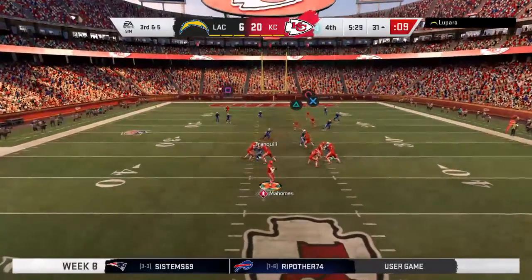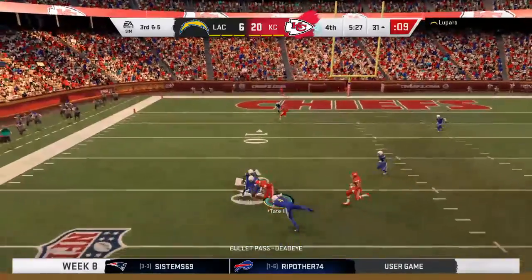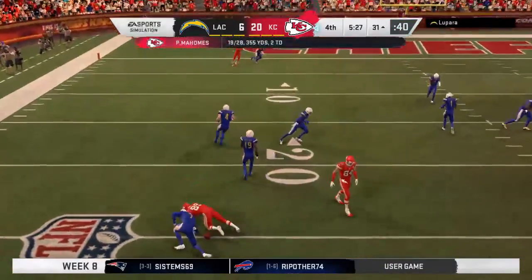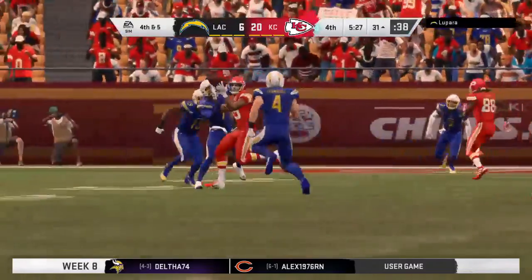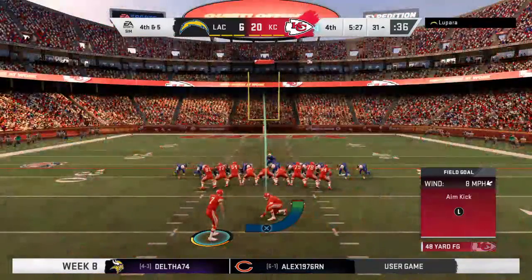From the gun, it's Mahomes. Oh, incomplete. Nearly the pick they needed. They would have loved one there, but at least it does get them to 4th down.